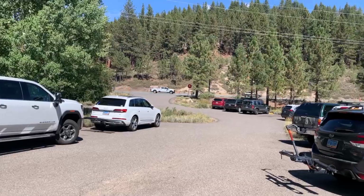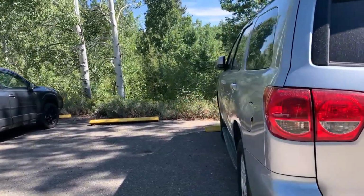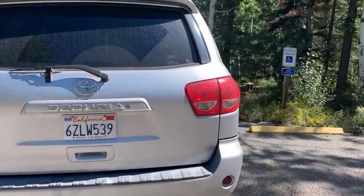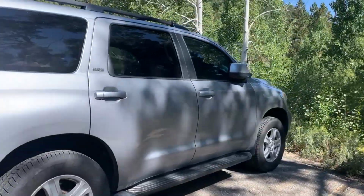All right, here I am at Spooner South. Got the Sequoia here, parked, ready to go. Everything cleared out of it that might smell and attract bears. Just doing a little check here.